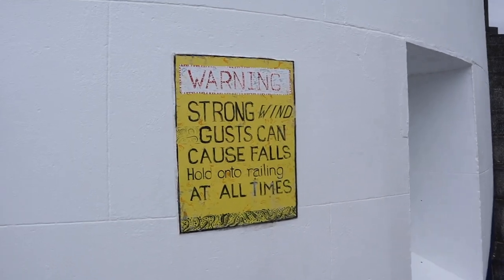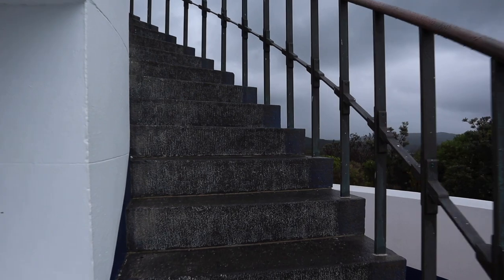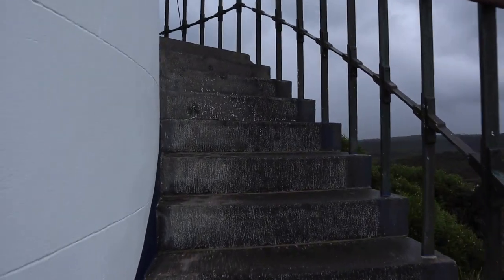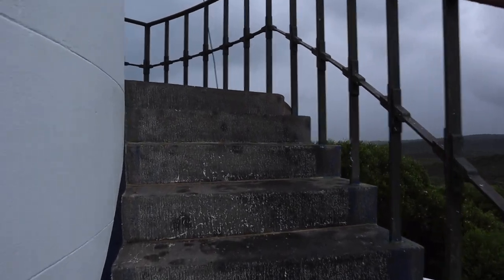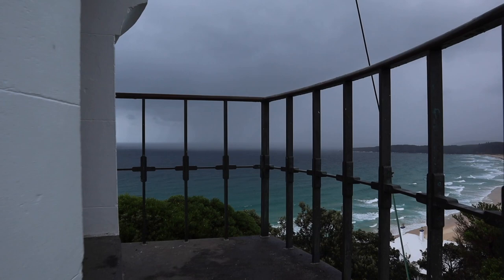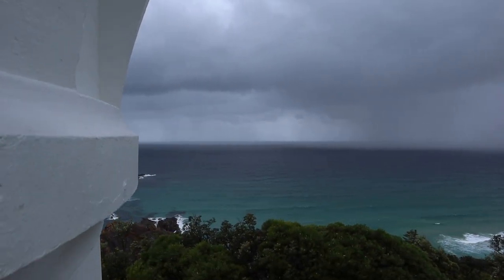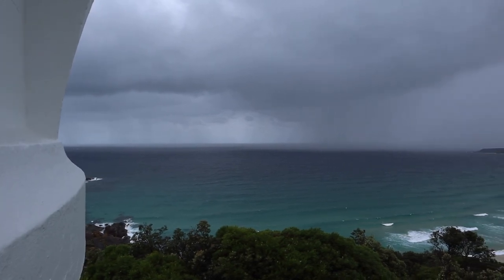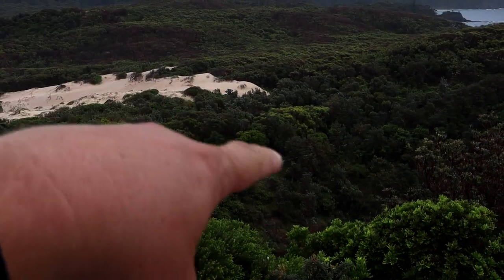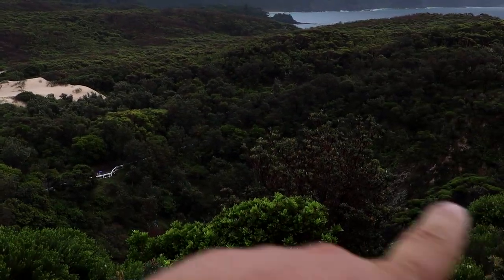Coming up enough to go up. Hold on to the railing. Oh wow. Oh, I thought this went all the way around. There's the lookout down there that we saw where the waves come in.